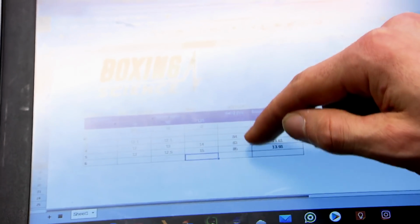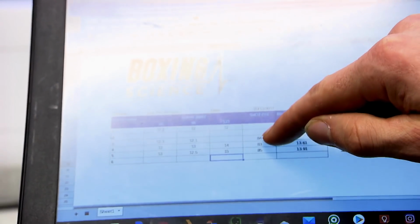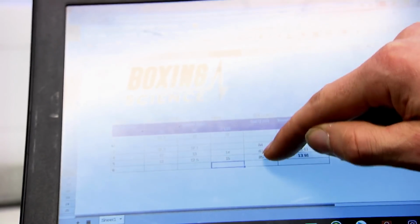Back at the lab, and Billy Joe's results are in, and things are looking good, especially for a fighter who's been occasionally accused of struggling for fitness and stamina despite his top-level career.